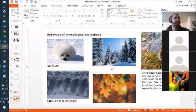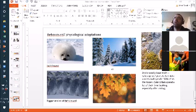Oh, okay. So what bit don't you understand? The effect of cold on flexibility, or the adaptations to maintain flexibility? Like the adaptations. Oh, the adaptations.